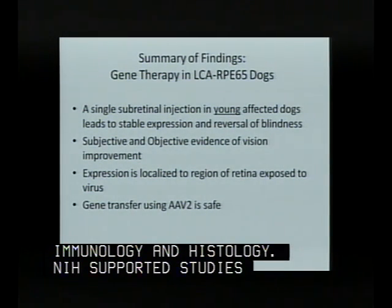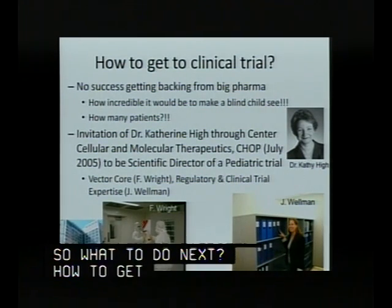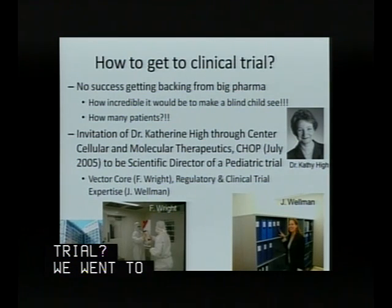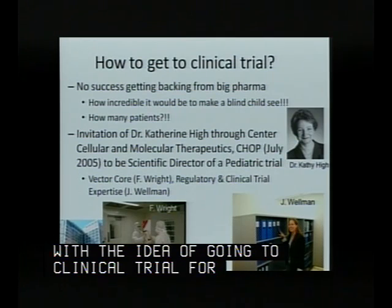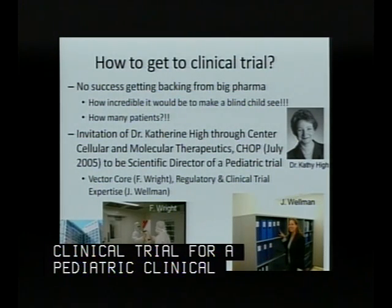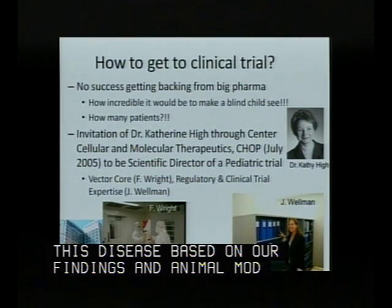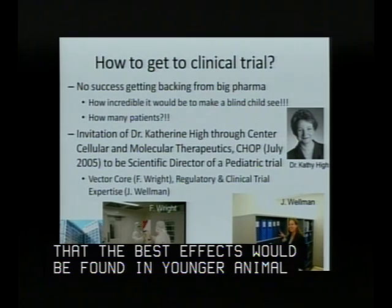So what to do next? How to get to clinical trial? We went to numerous people with the idea of going to clinical trial for a pediatric clinical trial for this disease based on our findings in animal models that the best effects would be found in younger animal models and thus likely younger human patients.